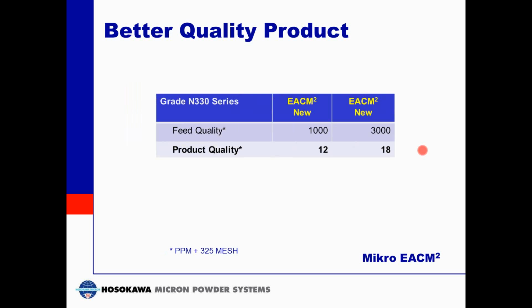One final type of comparison I'd like to show you here is for an N300 series grade of carbon black with two different quality feedstocks. One with a feedstock at a grit level of 1000 ppm plus 325 mesh, and one at 3000 ppm plus 325 mesh, where the new EACM2 is able to achieve less than 12 ppm plus 325 mesh at a starting point of 1000, and less than only 18 ppm with a starting point of 3000 ppm plus 325 mesh.